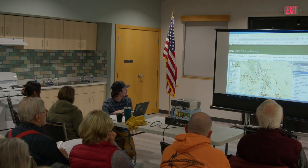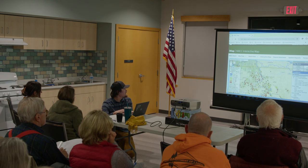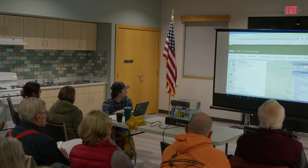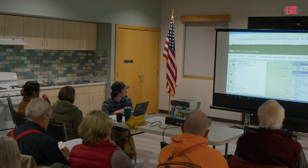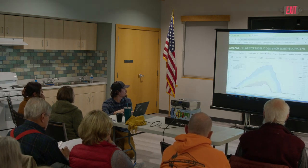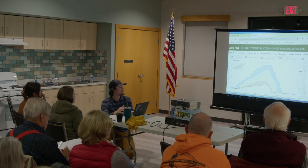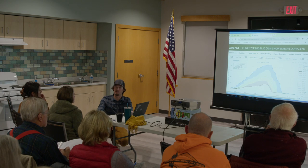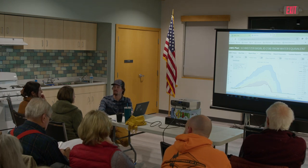So we can zoom in to our region here, and you can see as you hover over these dots, that's showing the current snow water equivalent as a percent of median. You can click on those sites and pull up that chart that I was showing you earlier. And so really quickly, does anybody have any year in mind that was just an outstanding snow year where we got a ton of snow?